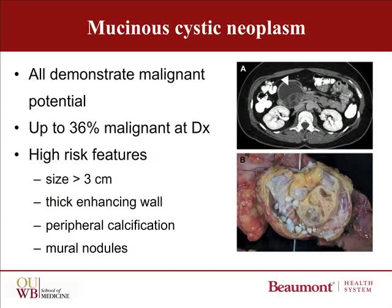On CT scan or MRI, mucinous cystic neoplasms may demonstrate thick walls, solid components, and peripheral eggshell-like calcifications, all of which suggest a greater likelihood of cancerous transformation. While the incidence of cancer in mucinous cystic neoplasms has been estimated to reach 36% at diagnosis, more recent classifications show invasive carcinoma to be found in 6 to 20% of all removed specimens.